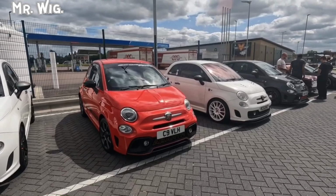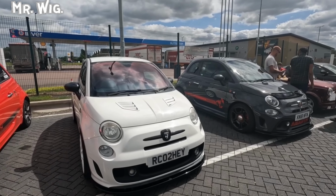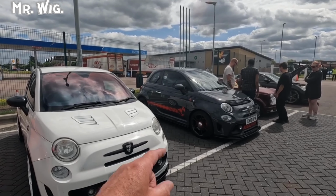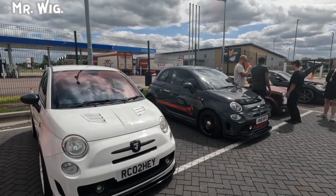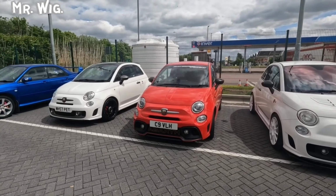This is awesome. I have seen cars with the white body kits. Look at this one. It's got plenty of carbon. That is a nice one. Nice color in dark gray with some red graphics or stickers in a car. Looks amazing. These Abarth cars, they are awesome.